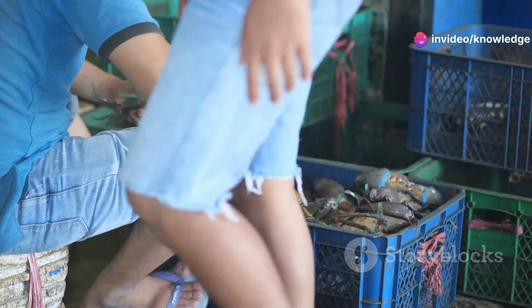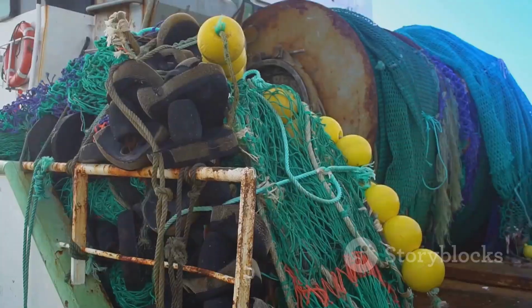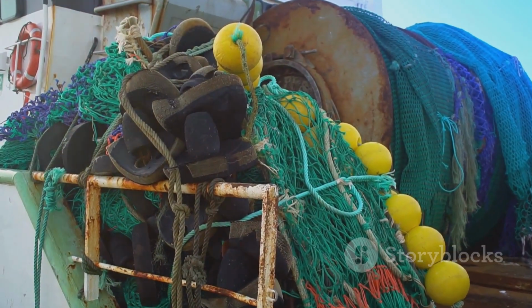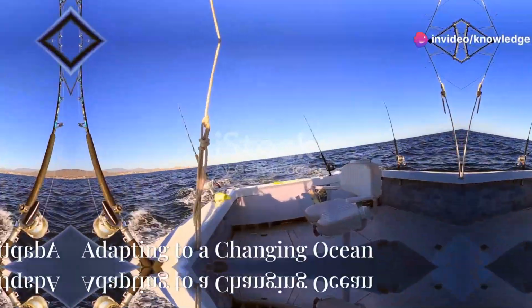It's important to follow quotas. These limits prevent overfishing. They help to conserve tuna stocks for the future. Fishermen need to use selective fishing gear. This reduces bycatch. Bycatch is the unintentional catch of other species.